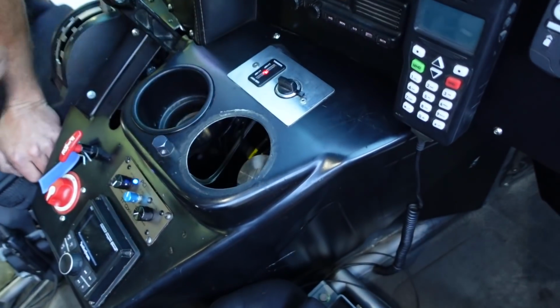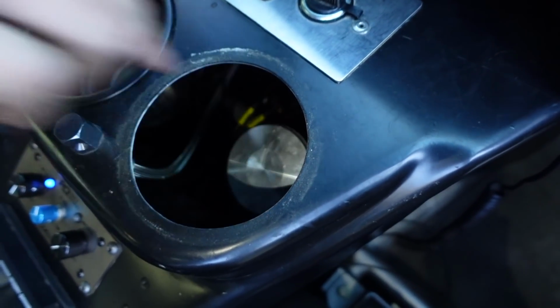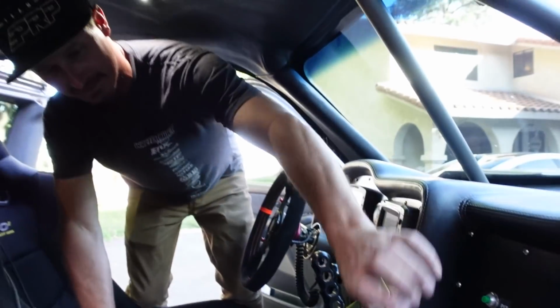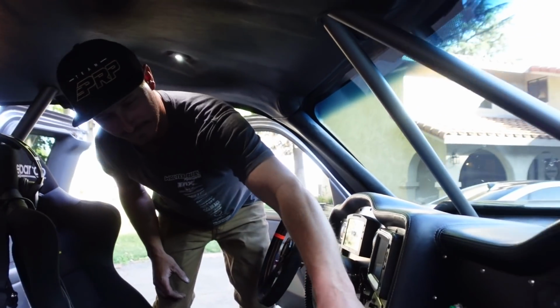It's kind of an awkward spot, but it's where I put it to check the trans fluid. The trans fluid dipstick's in there. So it seems kind of weird to just dump trans fluid down your cup holder, but it goes right into the trans where it's supposed to. That is insane. You'd never know.